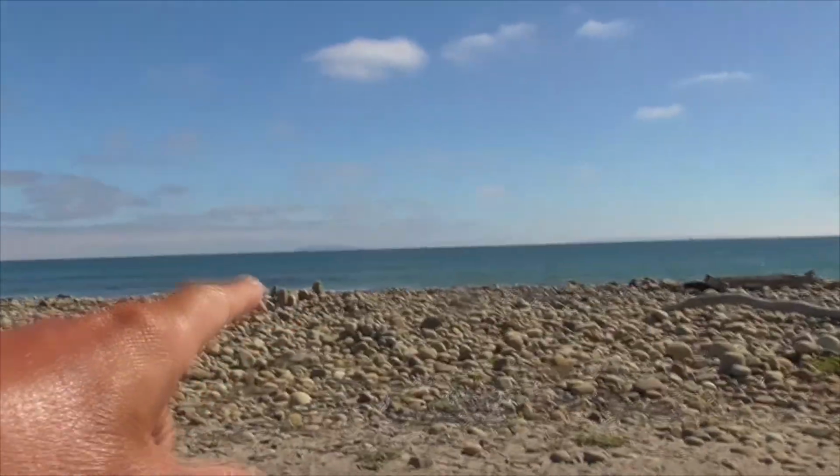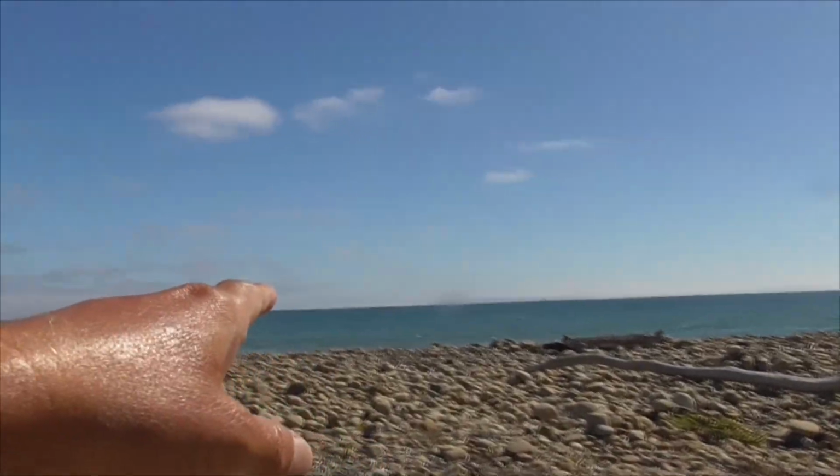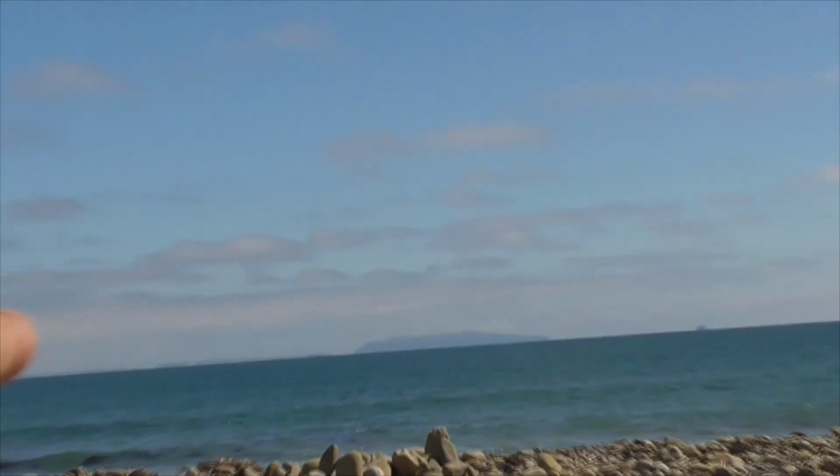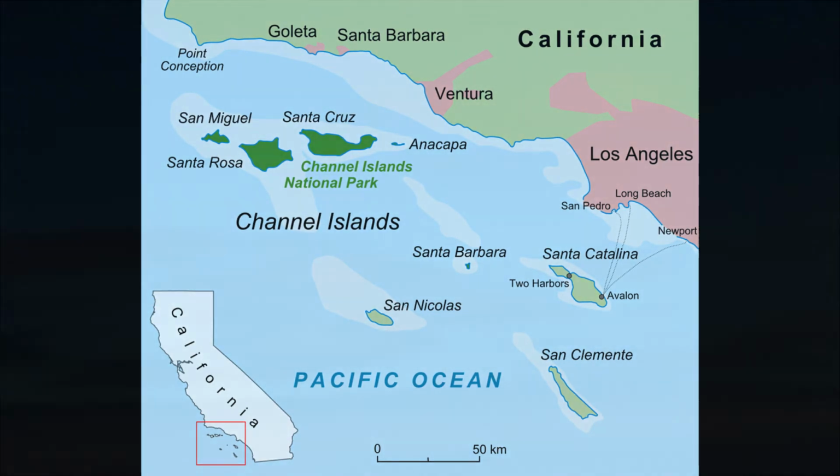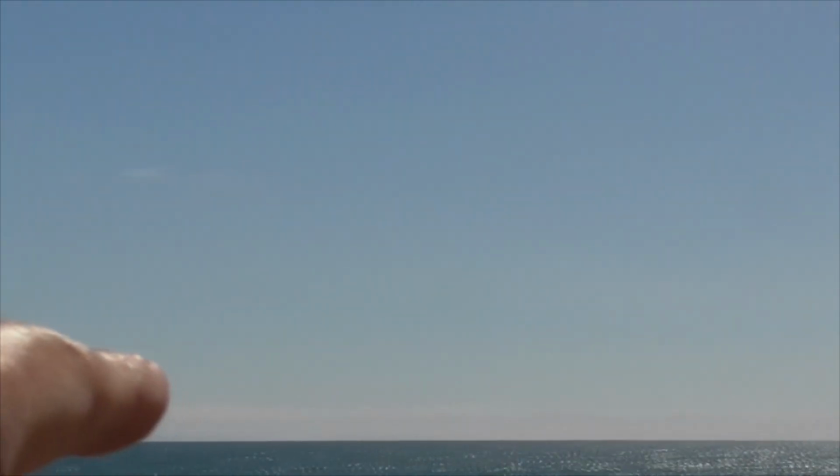Out here on the coast, we have our little Channel Islands out here. Of course, we have Santa Cruz Island, Santa Barbara, Catalina's down this way, way down this way. A lot of whales come up here, and dolphins, porpoises, orcas, humpback whales.